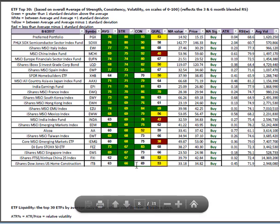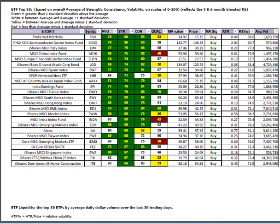At the bottom of the stack, you see some emerging strength in home construction, China 25, Singapore, Taiwan, and then emerging markets. So that's emerging strength with more room to grow.